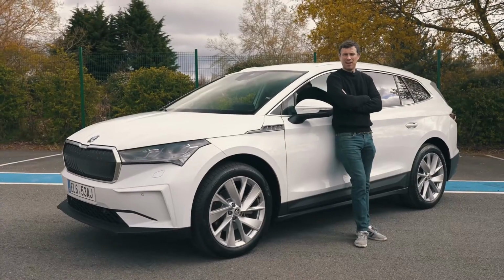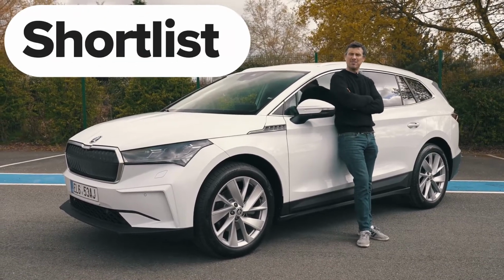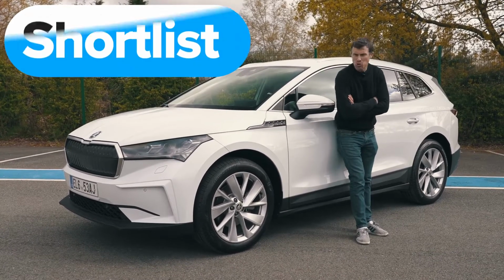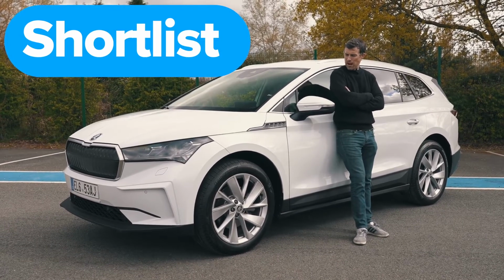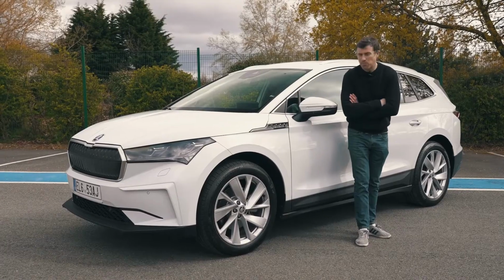So then, what's my final verdict on the new Skoda Enyaq? Should you avoid it? Should you consider it? Should you shortlist it? Or should you just go right ahead and buy it? Well, I reckon you should shortlist the Enyaq. It really is a pretty decent all-round electric SUV. Might not be the most exciting thing to look at, but it should be pretty easy to live with.